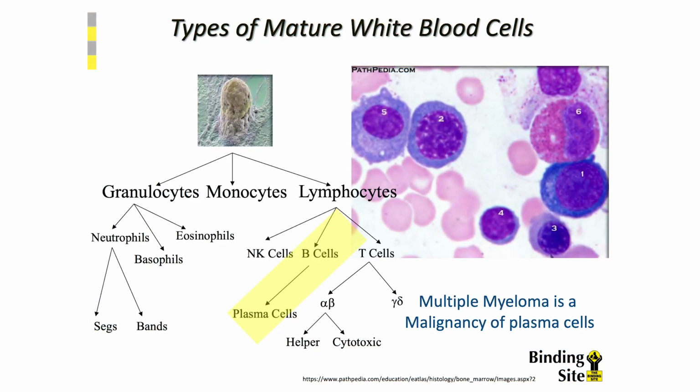Now, all cells in your body are derived from stem cells. We all know that, right? That's what a stem cell looks like, if you want to know. That's a scanning electron micrograph of a stem cell. And as I said, stem cells can differentiate into any cell type in your body, including white blood cells.